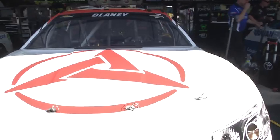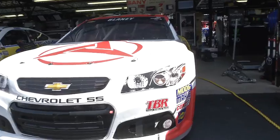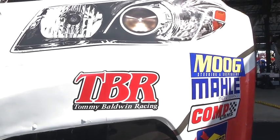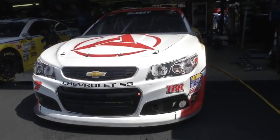Another one here, another small team, Tommy Baldwin Racing and Dave Blaney in that number 7 ride. Maybe this will be the next single car or small team to win in NASCAR. Certainly got a lot of brains behind it, and Tommy Baldwin, Dave Blaney, veteran driver. No telling what he might be able to do.